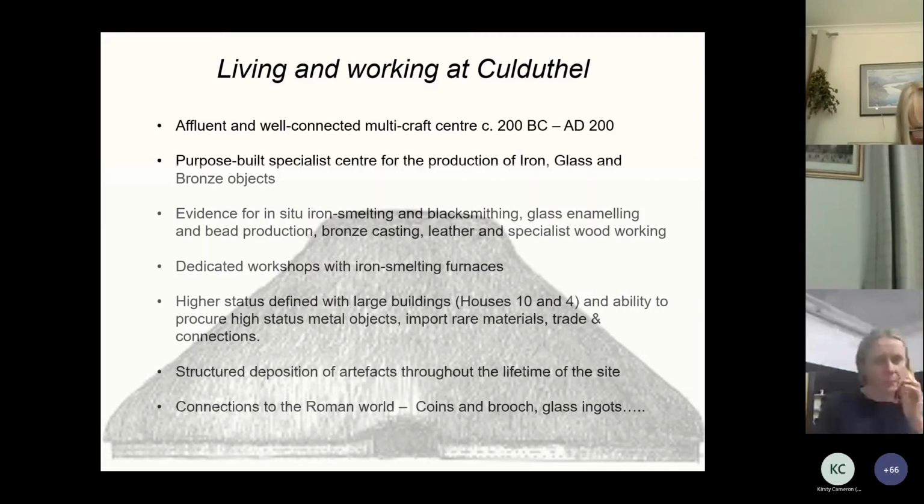So yeah, the structured deposition is something that I do go on about quite a lot in the book, but I think it's just such an interesting thing. We've got the structured deposition in House 4 and remarkably in House 10, but also in Workshop 19 and House 7, we get these daggers as well. And you get a very strong impression that the community at Culduthel, you're getting some of their day-to-day ritual practices undertaken possibly as part of day-to-day life to mark important stages in the lives of the building and those who dwelled within them.